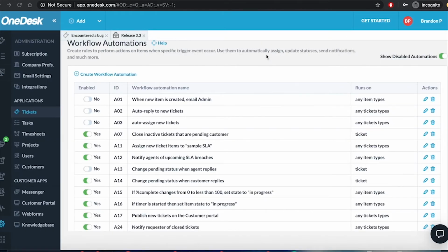OneDesk can automate your workflow to make life easier and boost your productivity. This involves auto assignments, auto routing items to projects, auto replies to customers, custom notifications, and much more. Many software companies utilize OneDesk workflow automations to set up auto assignments to maximize efficiency.